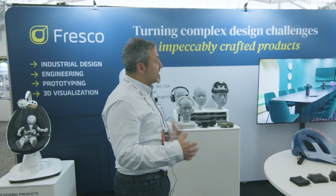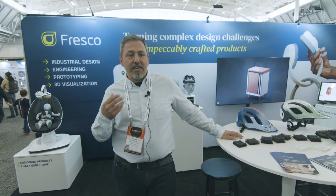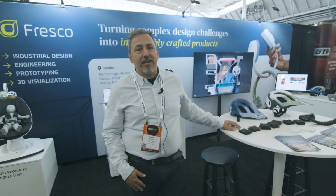And we get to do that through, as you can see, a lot of dummies of all different sizes of people, different sizes inside, elements such as ears only, noses only, shoulder width only. And depending on what kind of product you're working with, we're going to help you in those directions.